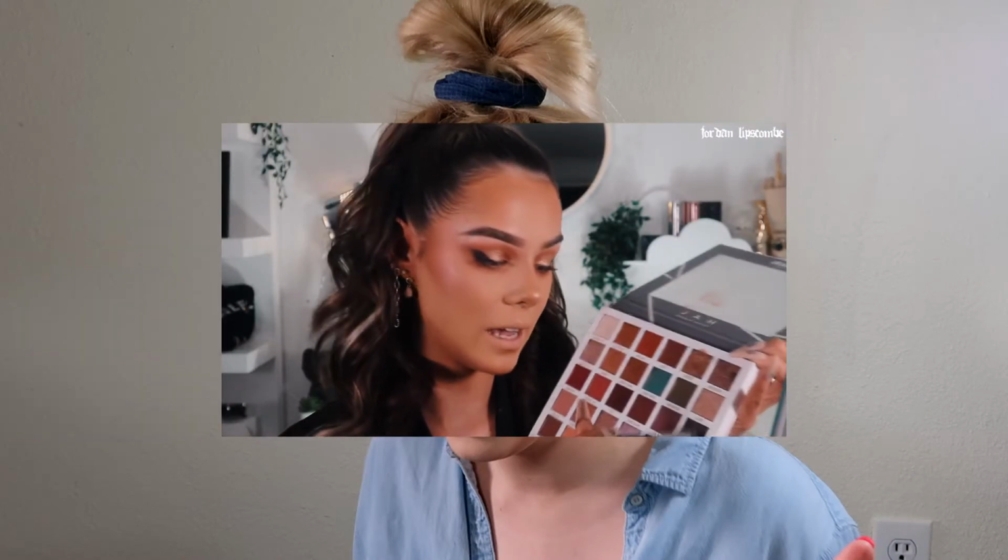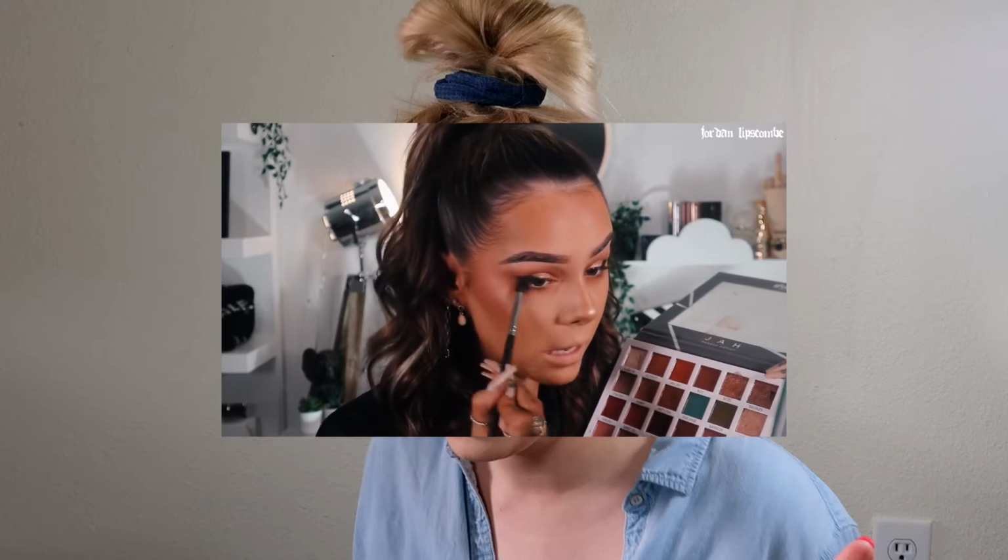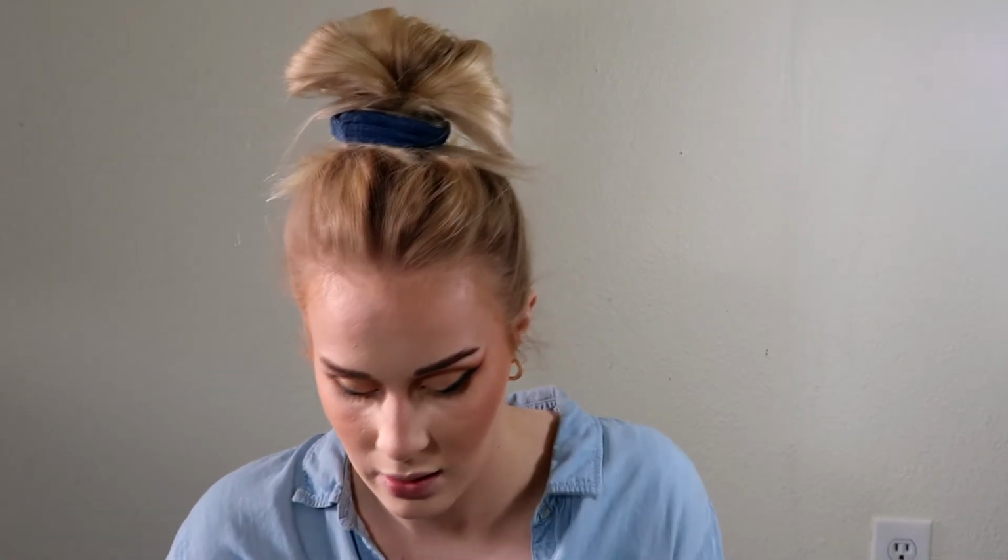Final touches, I like to take the dark brown, a teeny bit of the black, and buff that right against my lash line. So going back to the black shadow, I'm going to blend a little bit of that into my waterline. Hold please, I cannot film like this. This is not going to work. Okay, I closed my curtains, so now you can see me a lot better.